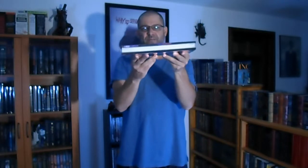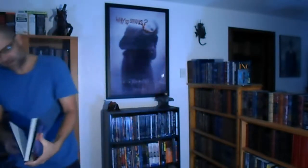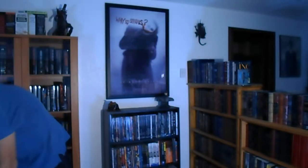And as far as Dark Regions goes, this is one of my favorite editions I've ever seen from them. This is a very nice book. So let's take a look at it real quick. You saw the cover art there. It's amazing. I love it.